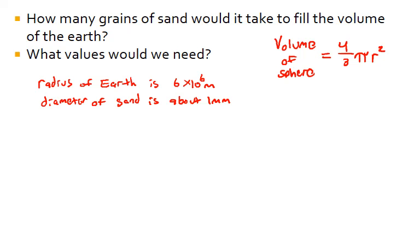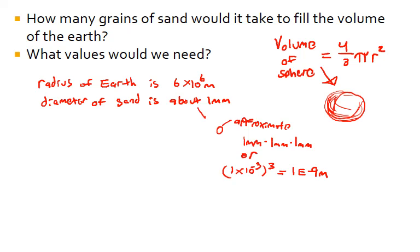If we think about it, we know the volume of a sphere is 4/3 pi r cubed, and the approximate grain of sand is going to take a space of about 1 millimeter by 1 millimeter by 1 millimeter, taking the diameter. If you think about grains of sand all stacked up against each other, you're going to have some empty space because they're pushing against the other sides. And so we can assume that there.